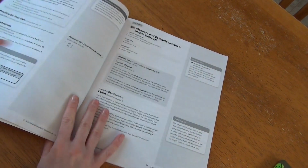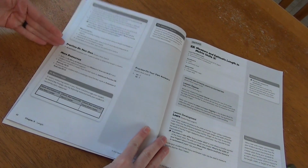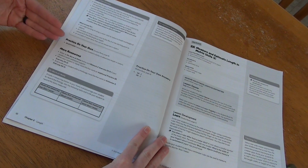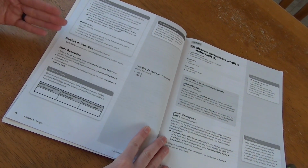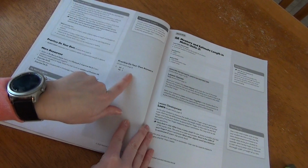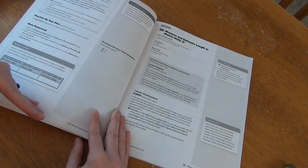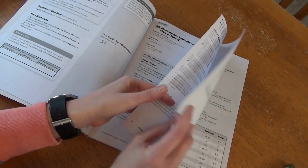We have our answers over to the side, more teaching tips with a digging deeper. And then we finish up with the reflect and connect, practice on your own, which is where you're going to give them the student book and they are going to do this on their own. They're going to do their best to not have any help at this point. More resources if you need them, a do more at home, the answers to the practice on your own, and then additional support. This is the same setup throughout the entire time, so let's jump to chapter 6.